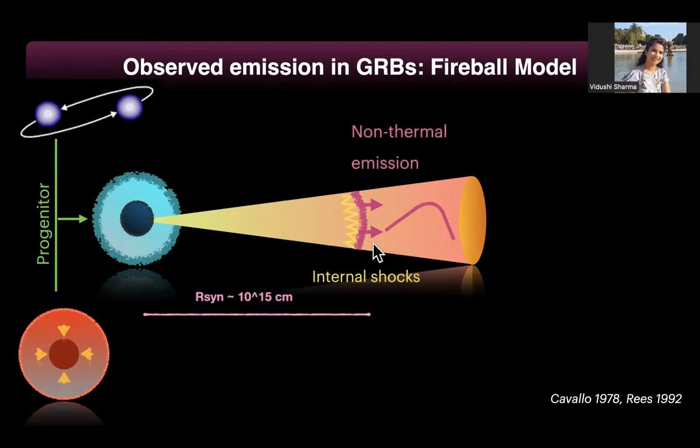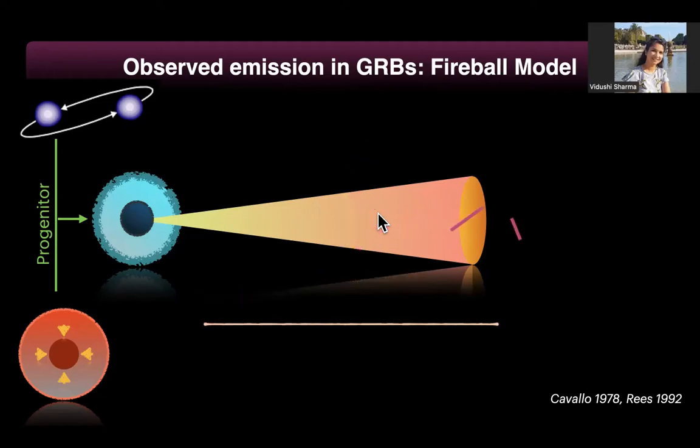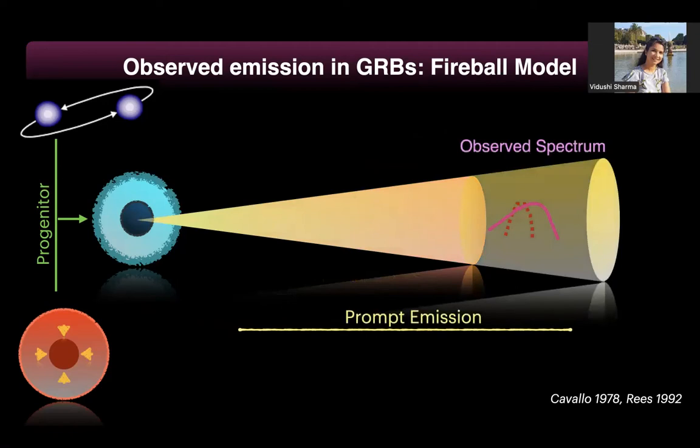In this scenario, a fast-moving shell clashes into a slow-moving shell and the differential kinetic energy is dissipated. These heated electrons are cooled off by non-thermal radiation such as synchrotron or inverse Compton scattering. Thus, the observed spectrum is a combination of both emissions, photospheric and non-thermal radiation. This composes the entire prompt emission and is observed in the gamma ray band.